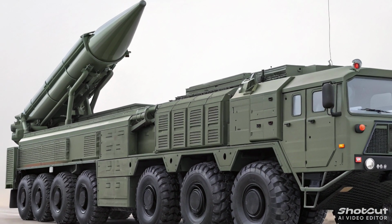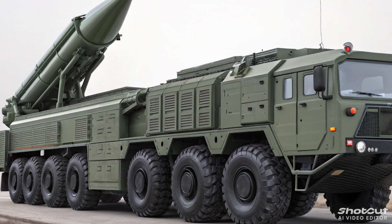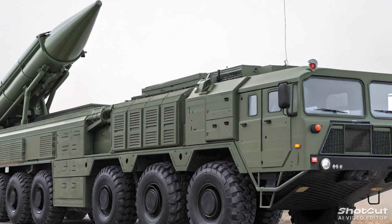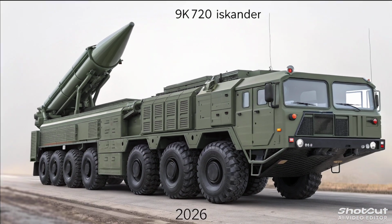Countries like Armenia and Algeria have reportedly received variants of the Iskander-E. Its compact size, combined with its high firepower and accuracy, makes it an attractive option for militaries that need a credible deterrent against regional threats.